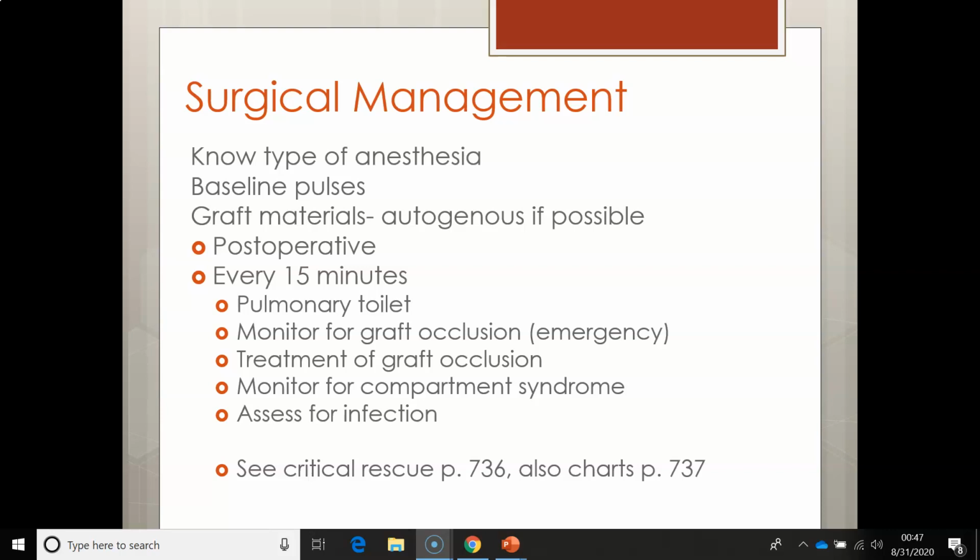Post-operatively, it's very important to keep an eye on that pulse. It's monitored very frequently. We make sure that we're doing turn, cough, and deep breathe. Make sure that we monitor for compartment syndrome, making sure that it's not swelling, that you have a good pulse, that it has good blood flow, that the extremity is warm to touch, that if they were able to wiggle their toes, they can wiggle their toes, and that we're assessing for signs of infection as well.